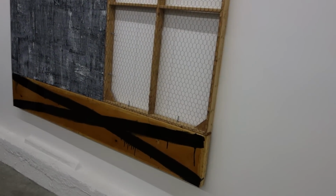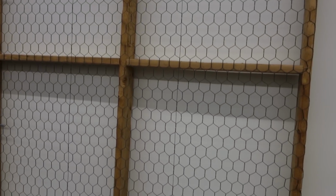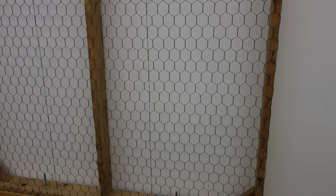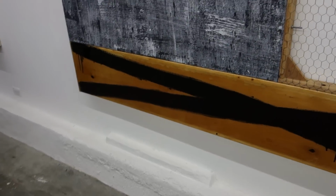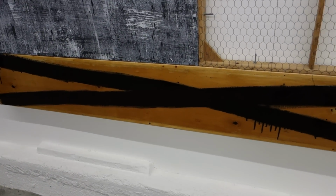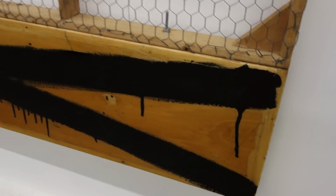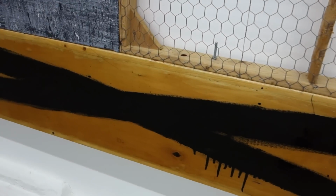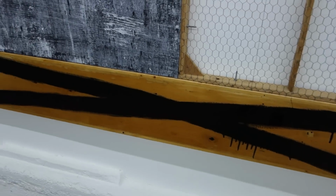This is another multi-panel piece where he's using chicken wire, acrylic polymer resin on canvas and wood construction. And here we've got actually the wooden section on the bottom is more a part of the picture plane, and it's got resin, and then he's kind of brushed in the X.